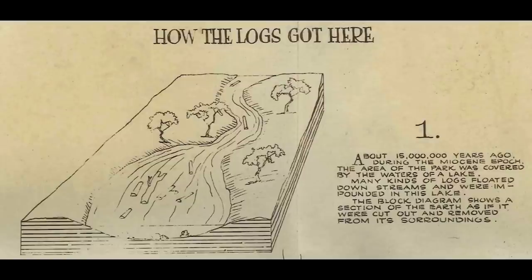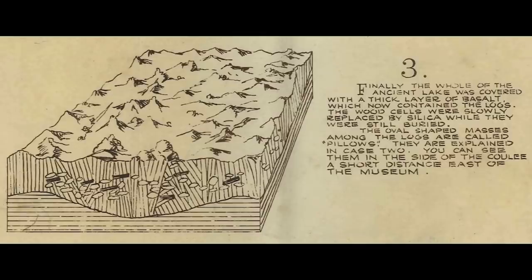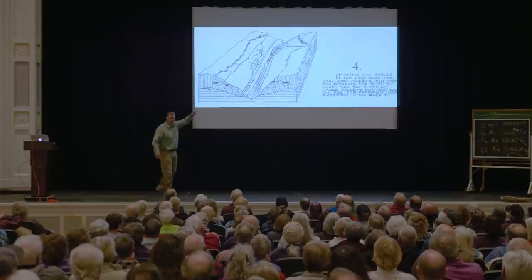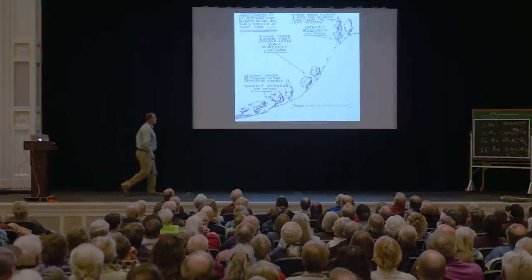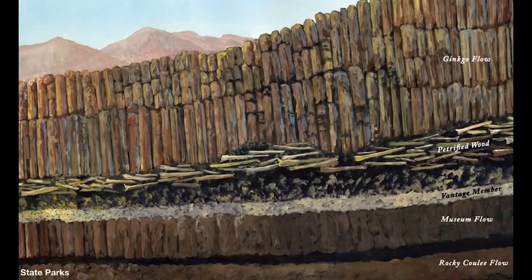Beck is talking about the Okanagan being the source of the logs and having the lavas come in after those logs come down from the Okanagan and down the Columbia. By the way, no talk of the Ice Age. This is in the 1930s, before it's accepted that we had Ice Age floods coming from Montana. And this is Beck talking about these trees that have to have come from different elevations, and that's why he was promoting the Okanagan as a source. We know about those logs and how varied they are.